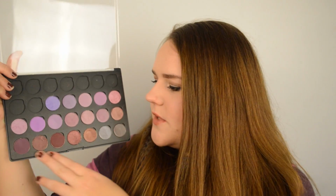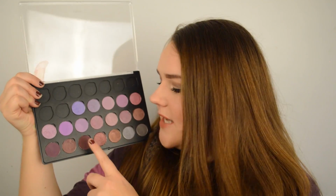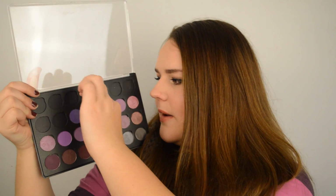I also love the wine plum shades of purple. That's probably my favorite kind of purple. So this one right here, what is this, Maroon Berry? That is probably my favorite shade in the entire palette, other than this purple one, which I don't know the name.